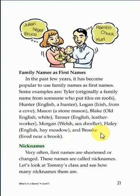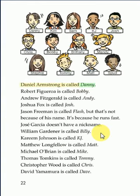Nicknames. Very often, first names are shortened or changed. These names are called nicknames. Let's look at Tommy's class and see how many nicknames there are. Daniel Armstrong is called Danny. Robert Figueroa is called Bobby. Andrew Fitzgerald is called Andy. Joshua Fox is called Josh. Jason Freeman is called Flash, but that's not because of his name. It's because he runs fast.